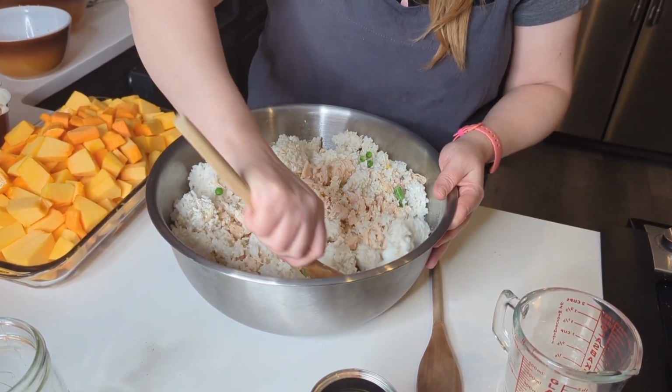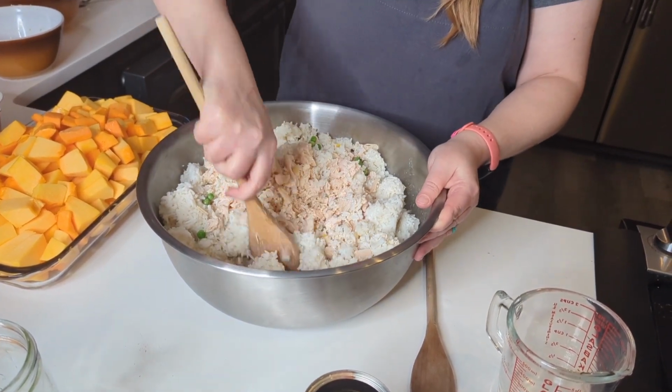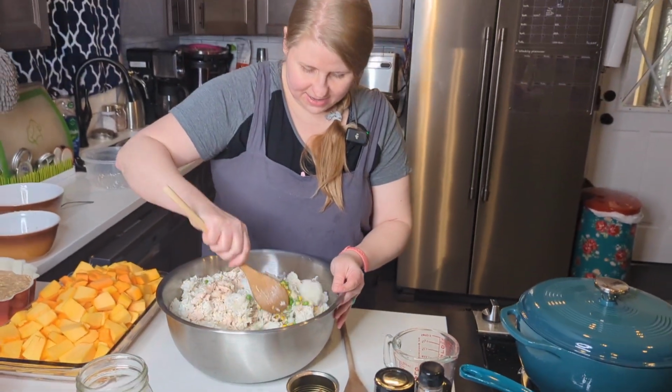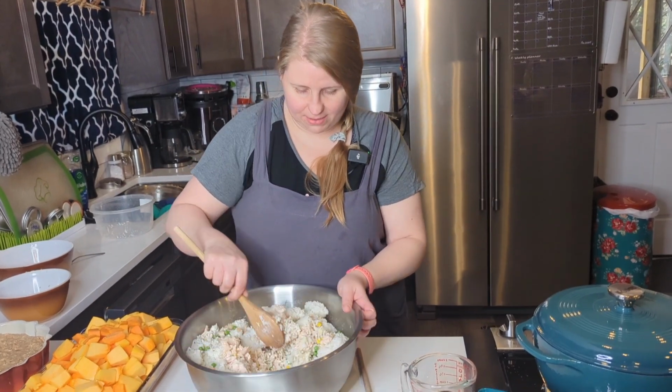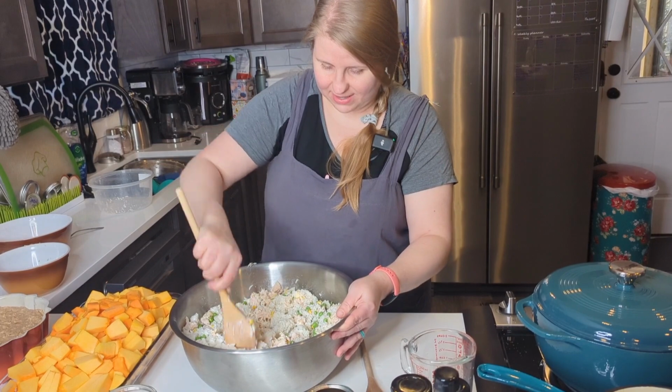We love rice. Rice is a staple in our house. I've always liked rice. I don't think Aaron ate it as much. No. And then he met me and he's like, I have to eat rice all the time. And then the baby loves rice. She would rather have rice, I think, than anything else.